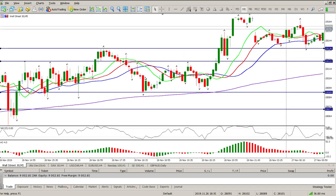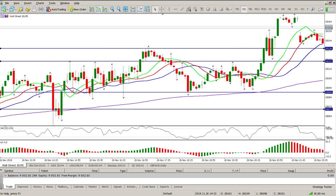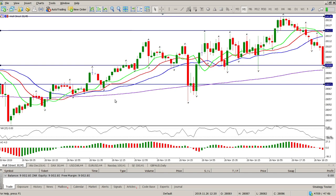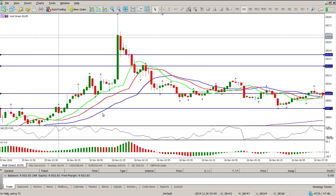Okay, now these gaps are always filled. If you don't believe me, there's one there. There's two there. The price came to fill that one, went up to fill those two, and there's another one there. See, price came back to it. There's a 5 minute gap there. Price came back to it. There's another 5 minute gap down there. Price came all the way down to it. There's one open still there.